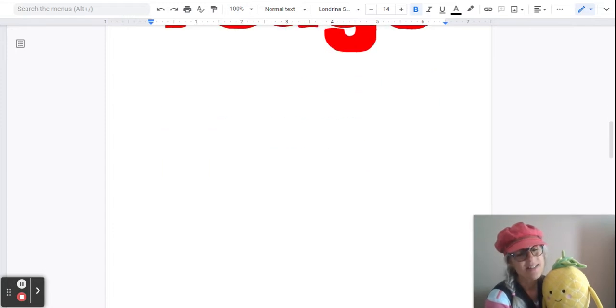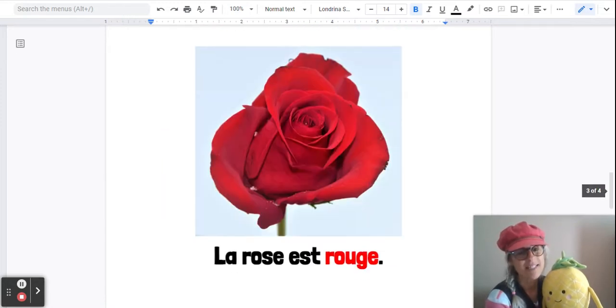Now, if you are describing a feminine subject, such as this rose, then there is no change to the way that rouge is spelled. So, la means that rose is a feminine word. So let's read this sentence together. La rose est rouge. Can you try that? La rose est rouge.